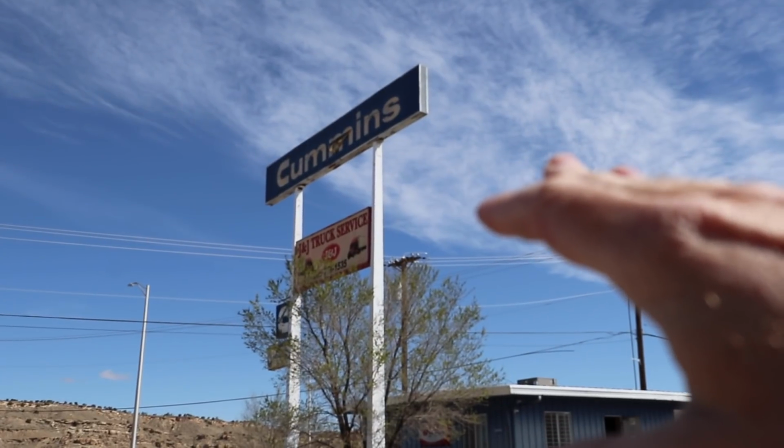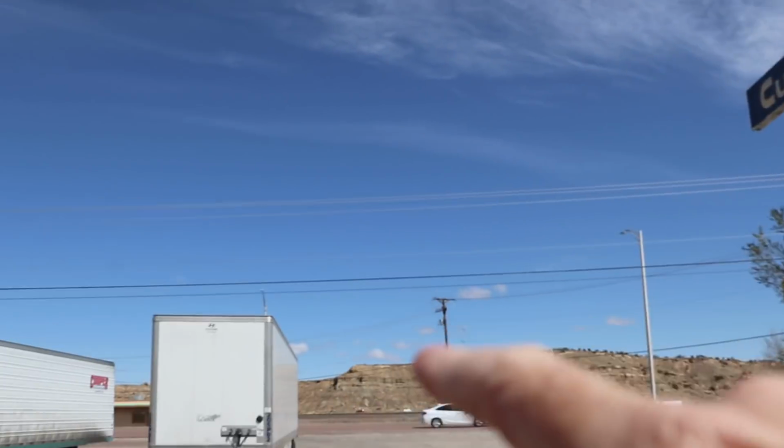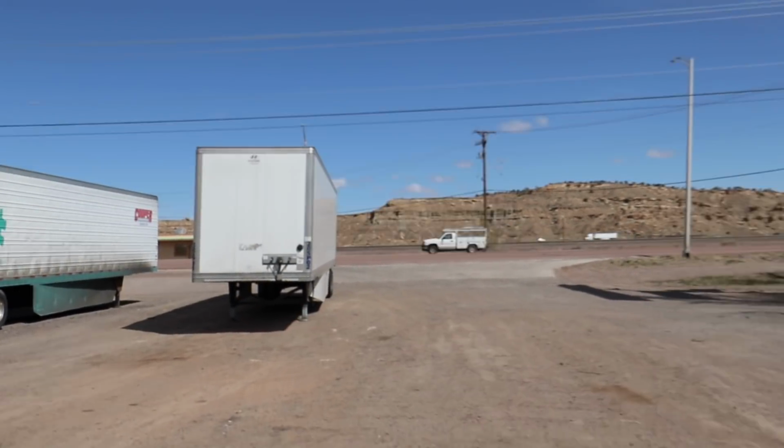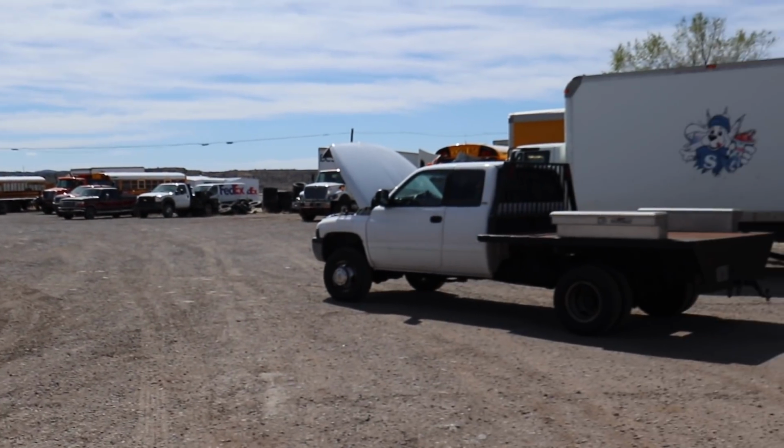This is a mechanic shop here in Gallup, New Mexico, and they specialize in the big 18-wheelers as well as all sorts of other commercial trucks and buses and things like that, like you see over here.